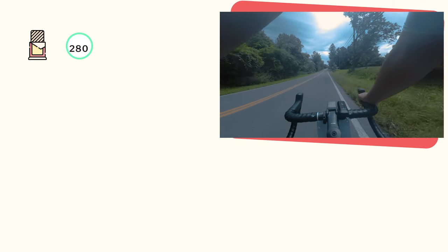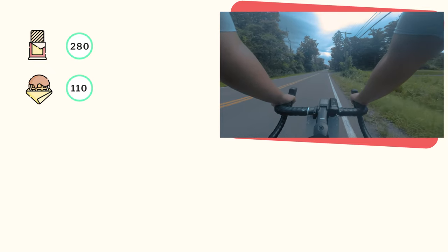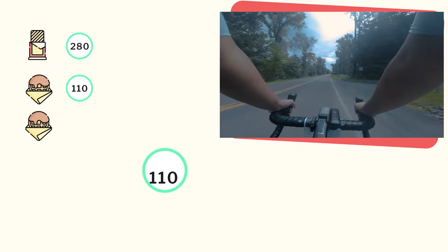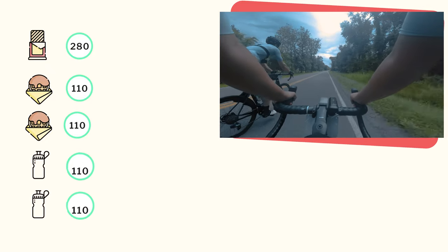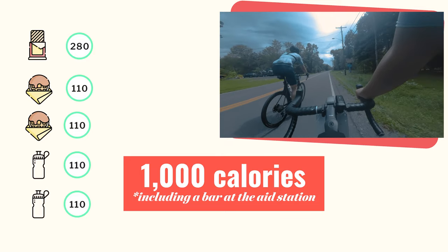At the start of the ride, I ate a protein bar which had 280 calories. Then I took a gel before the start of the first climb. After the series of climbs in the middle of the course, I took another gel. Each gel has 110 calories, and each bottle also has 110 calories. The total calories I took in for the first 48 miles was 1,110 calories.